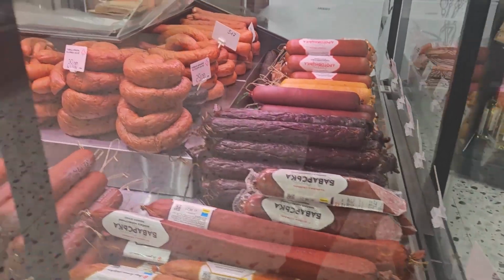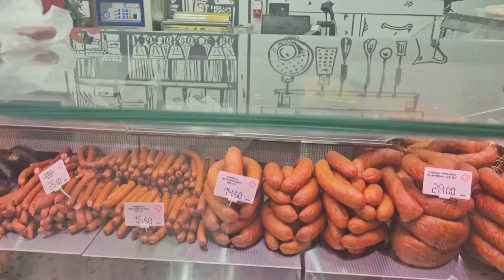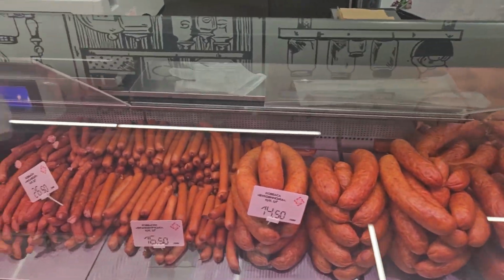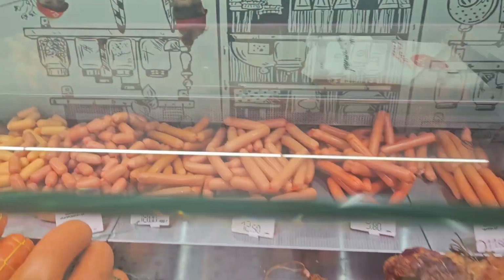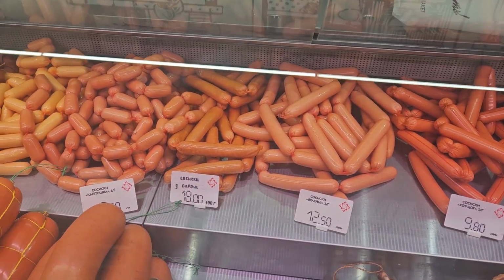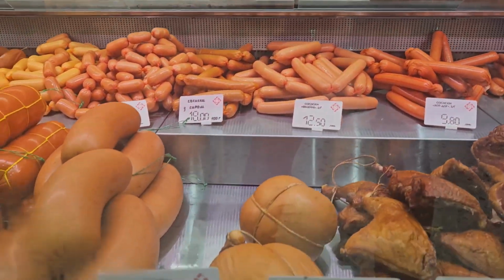Fresh meats. Whoa, look at that. Everything made fresh. Oh my God, look at these. They don't want to call them hot dogs. They refuse to call them hot dogs. But they're freaking hot dogs.